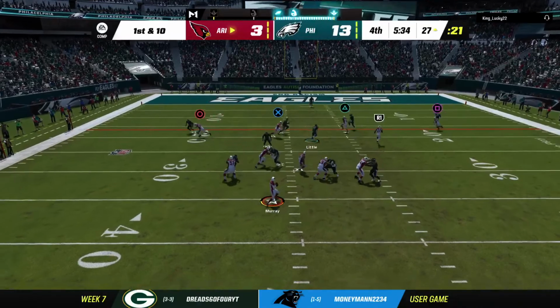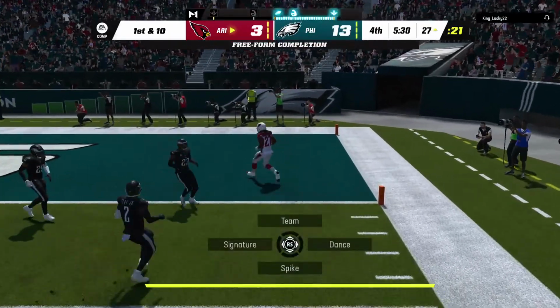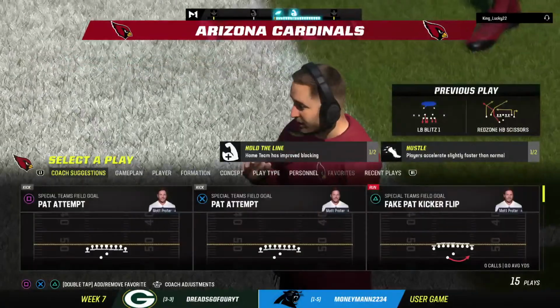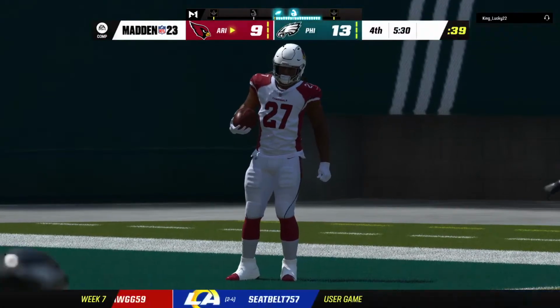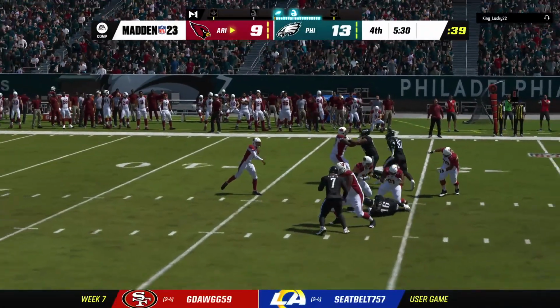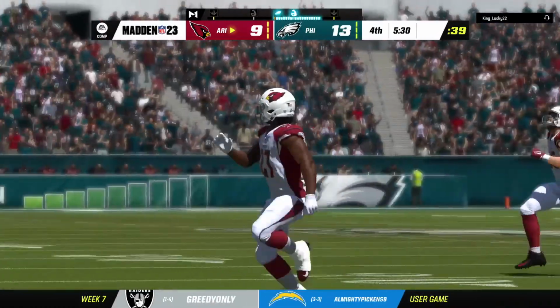Murray now on 1st down. And this is caught at the 8. Touchdown, Cardinals. Kareem Hunt, his 5th touchdown now on the year. And the Cardinals have made it a 1-score game again here in the 4th.